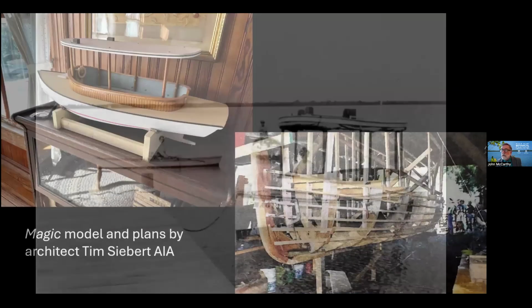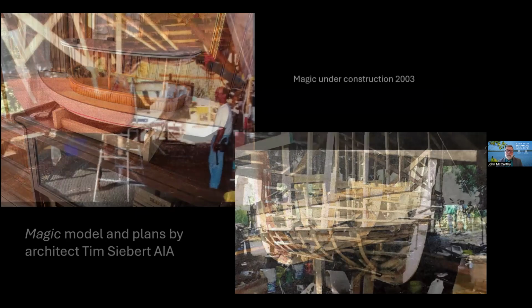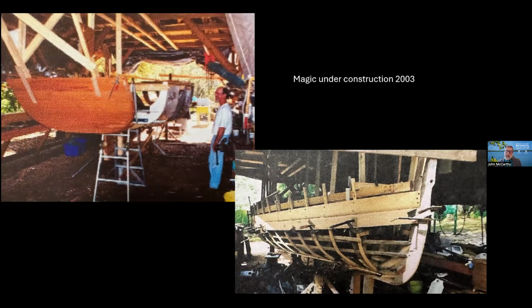So Tim Siebert, who was one of the Sarasota School of Architecture architects, took 5 old photographs of the Magic and drew the lines of it, made the model that you see on the upper left, and then they started building the boat right there in the boatyard. Now, the boatyard had come a little bit further. Pat Ball had helped to actually build a boatyard shed there, and they had engaged Roger Allen, who was a well-known historic boat fanatic, to come and help build Magic.